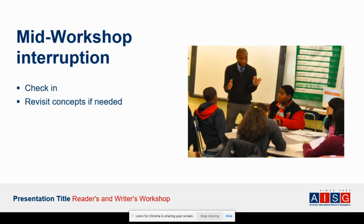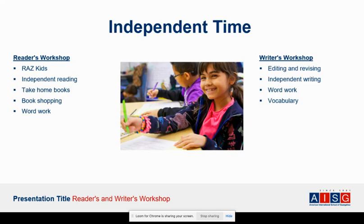But as you can see here, there's many things that are happening during that independent practice time. As mentioned, sometimes there's a mid-workshop interruption, and this is where teachers have just a minute or two to check in with everyone, refocus the group, and revisit the concepts and skills that were taught during the explicit instruction in the mini lesson. Once students return back to independent work time, they continue with their reading and writing, they continue with their word work or word study, vocabulary development, and prepare for the last part of the workshop, which is the share.